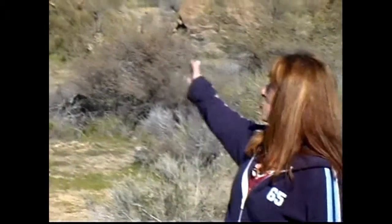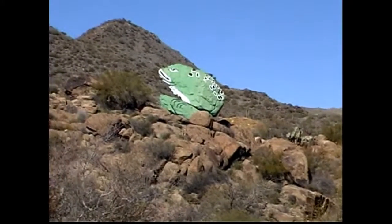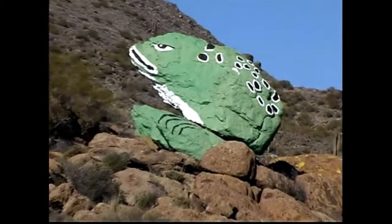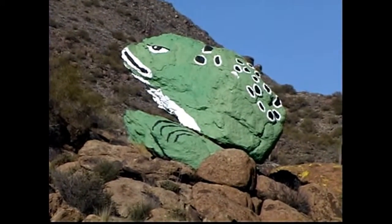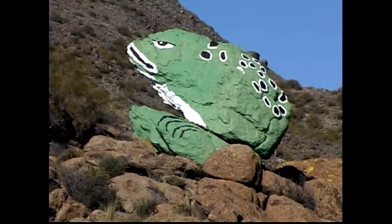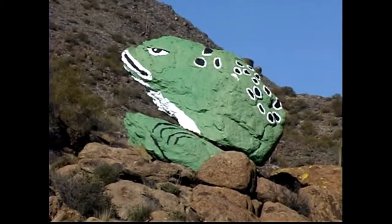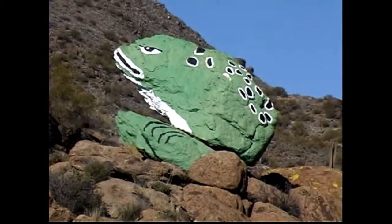And here we are at Rocky the Frog. In the 1920s, Sarah and Eli Perkins moved in this area with their two small boys. Eli was a very busy man. He was a newspaper man and a state legislator, so Sarah and the little boys would take walks every day to occupy their time, and they came upon this interesting rock formation that to them looked like it was in the shape of a frog. Eli brought them some green paint, and they came up and they painted this frog. And then to this day, this frog is always painted, and no one now knows who keeps coming here and painting the frog.